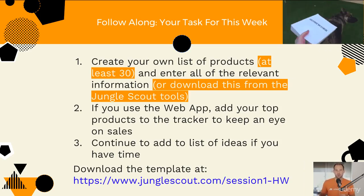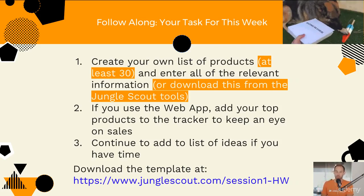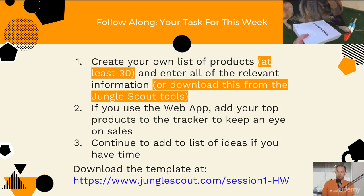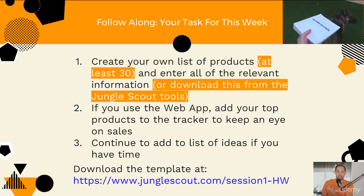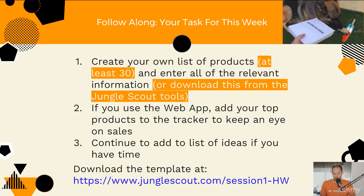And next week we can go over a little bit more advanced tactics, how to drill down or how to then narrow down this list. And like I said, we're going to do everything we can to help you guys to make sure that you're confident on the selection you have and that you have a good product to sell.